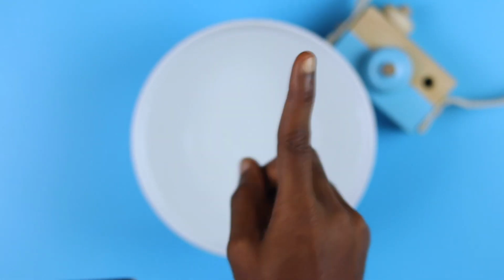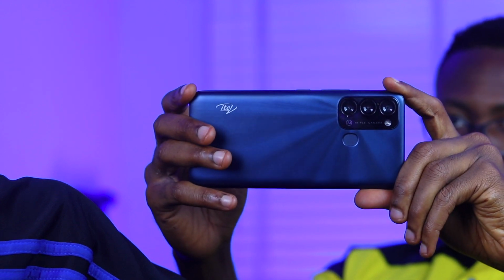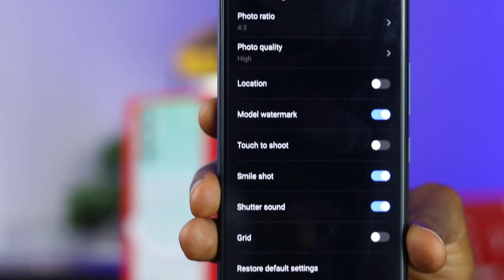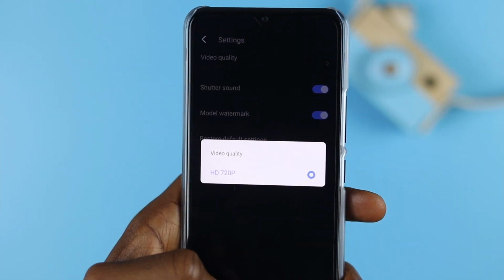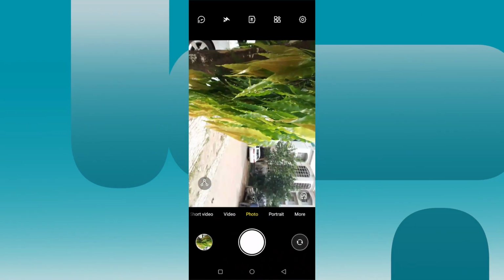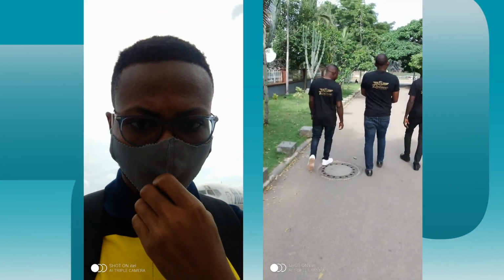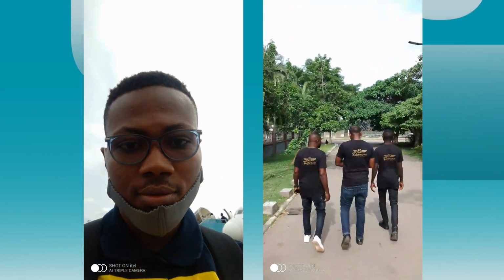You might be disappointed. Like you already know, this is a camera-centric device on a budget. The 8-megapixel on the rear and front takes decent photos for its class. There is a setting in the camera app that will allow you to take photos hands-free with just a smile. Videos can only get up to 720p, and these are pictures and videos I shot at Abuja using the Itel S17.